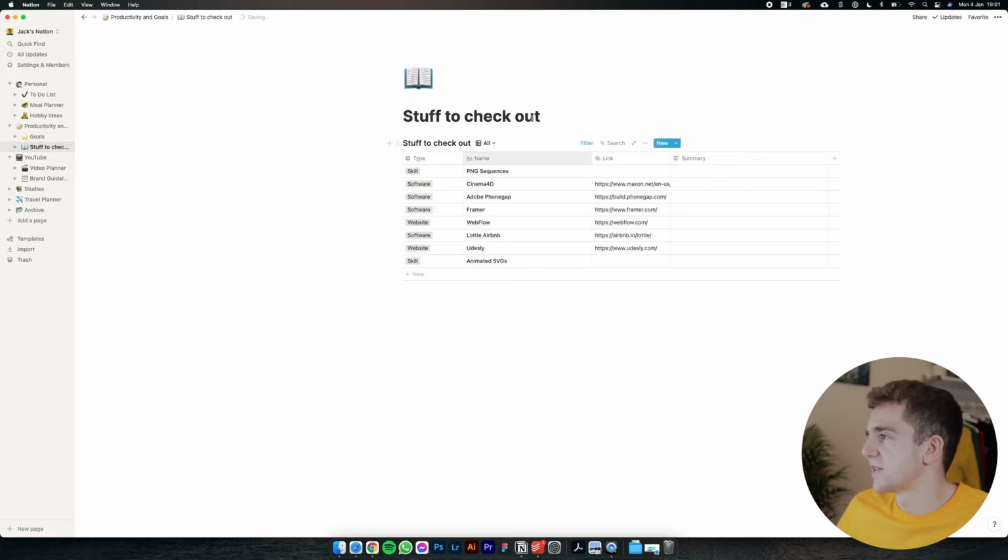Then I have just a stuff to check out. This is where I list off different things. Most of these are just to do with design and development and different softwares. If someone at work mentions something or I hear about something in a video, then I'll just add it to this list with a link, and hopefully I'll come back to it at a later date. To be honest, that very rarely happens, but you know, it's the thought that counts.